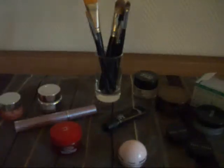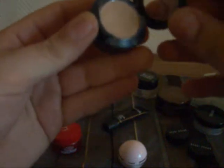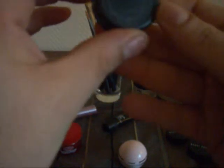Now this is really, really creamy. Look at this, how nasty this is. Okay, and then this one. Very, very creamy, and it doesn't settle in the lines. Now the one that does settle in fine lines is from MAC, the Studio Finish Concealer.